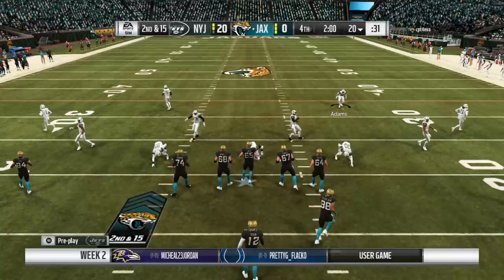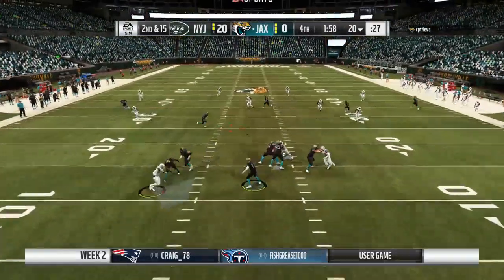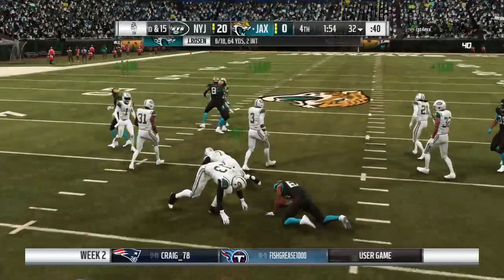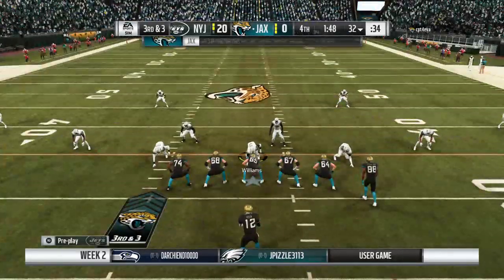Got to assume this defense will be charging again here. It's 2nd and 15. Let's go. From the gun, it's Rosen. Got his man complete over the middle. It's Cole. And he's able to get out to the 32, brought down there. It's a pickup of 12, and that'll set up a 3rd down.